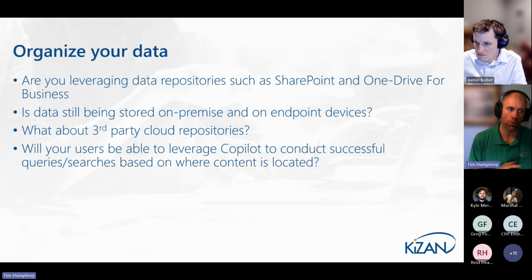Are you letting your users store data on endpoint devices? And again, we talked about the Windows 11 Copilot and picking up some information. Should some of that information be there, or should it be stored up in the central repositories?